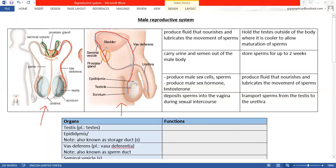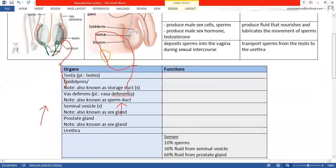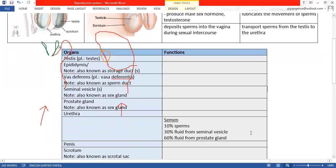Okay, so when the mixture of seminal fluid and sperm passes through the prostate gland, it will also secrete its fluid to join the sperm. Then together, they are now known as semen. Okay, so I can show you the semen. As you can see here, the semen is made up of 10% sperm, 30% fluid from the seminal vesicle, also known as the seminal fluid, and 60% fluid coming from the prostate gland.